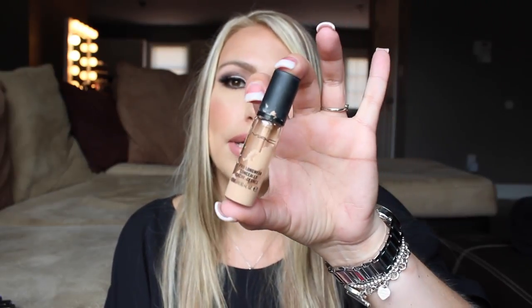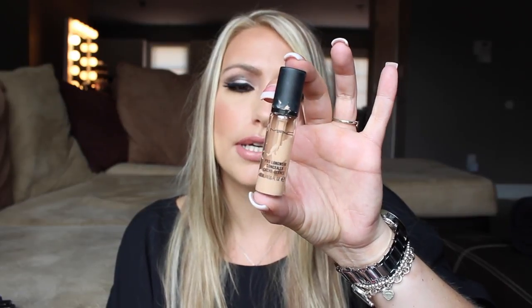Okay, another thing is this month I have been picking back up my MAC Pro Longwear concealer. I had been running through this concealer that was in my favorites last month, and I had bought a mixture of the MAC Cosmetics Pro Longwear. I've been mixing NW20 and NW25 to get a perfect summer shade underneath my eyes. And it's summertime and this is really long wearing. So that is the MAC Pro Longwear concealer.